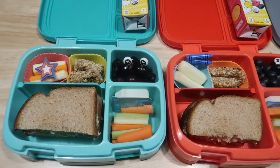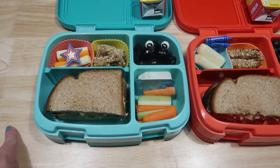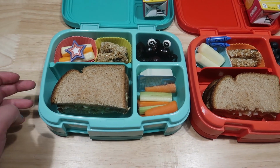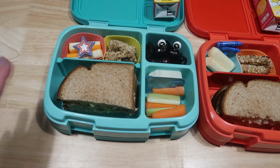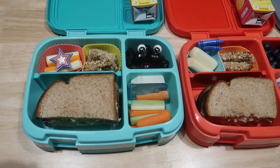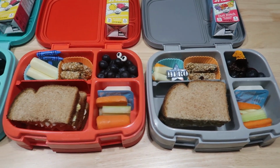So here is the kids' camp lunch for Wednesday. I did not pack Matt's lunch last night because his container was in the dishwasher. I got home late from my life group, so he's just on his own today unless he comes back to eat something. But all the kids have the exact same thing for today.